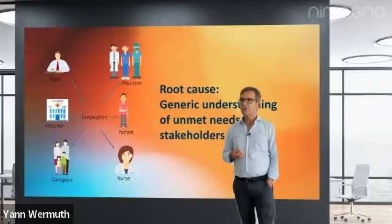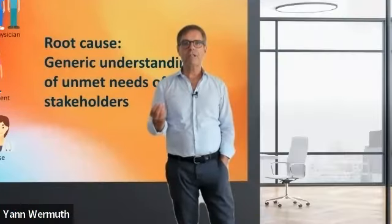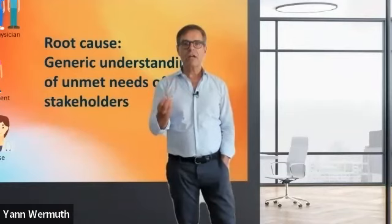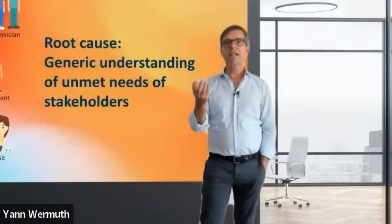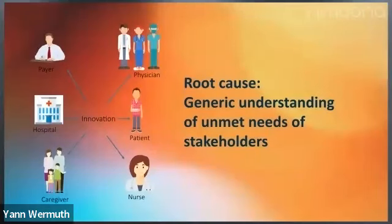Stakeholder-focused innovation. We think the root cause for these 4 problems is a generic understanding of the unmet needs of the different stakeholders. Generic means for us, it's too high level, too broad, too abstract, which leaves a lot of room for interpretation. The second, stakeholders in MedTech are very often what you see on the left side.